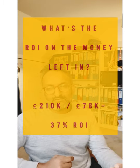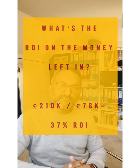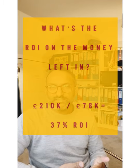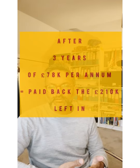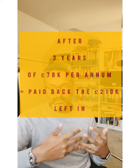So to go back to your 210,000 that you've left in the deal, what does that look like in terms of return on investment? Well, you take 78,000 that you're making, you divide that by 210,000 you left in, that gives you on average a 37% return on that money, which basically means after 3 years of renting that block, you would have paid yourself back that £210,000. But in the next segment, we're going to talk about what happens once we come to refinance after 3 years, and what happens to that 210,000. So let's wait for that, for the next segment on that.